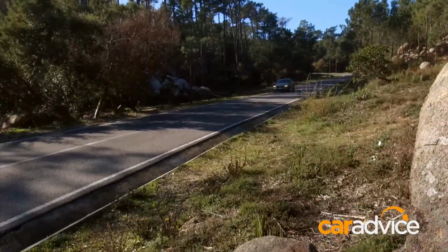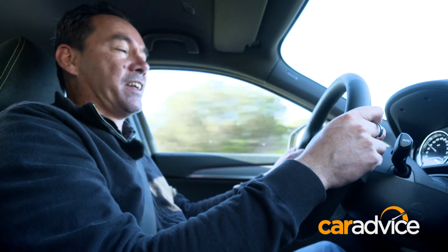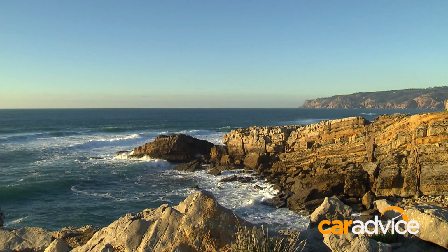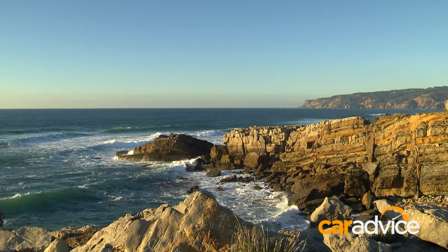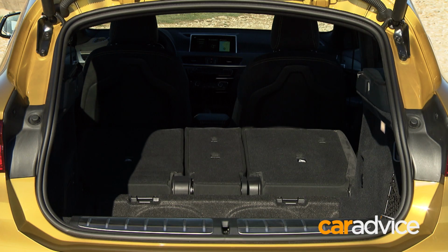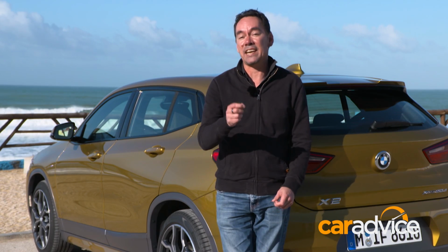Standard issue suspension is a passive sport design, and definitely as the overall character, this car favours sportiness over comfort. Add the fact that the X2 loses 35 litres of boot space compared to the X1, and you sense that it's more about impressing with its galvanic gold paintwork than it is with SUV practicalities.